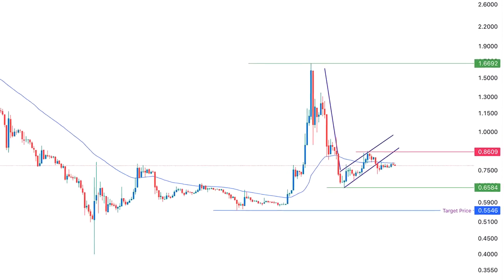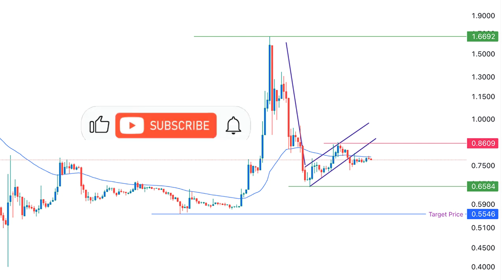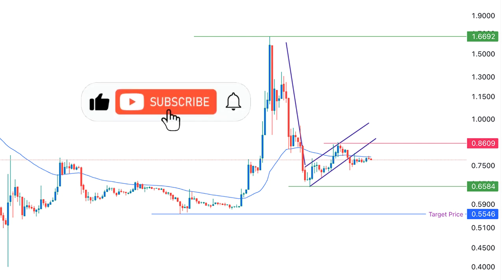Now let's break down the technicals. I've been watching the 8-hour chart closely, and what we're seeing is a clear bearish signal. After that brief surge to $1.6692 on May 12th, Pi coin has been in a strong downtrend, now below the 50-period exponential moving average at 79.10 cents. But here's the kicker, and this is important for all you chart enthusiasts out there.